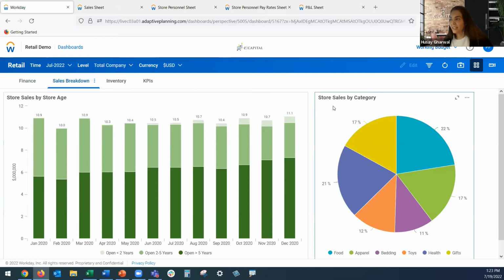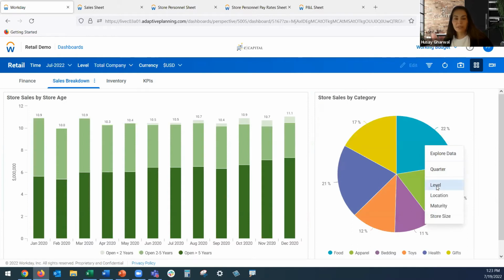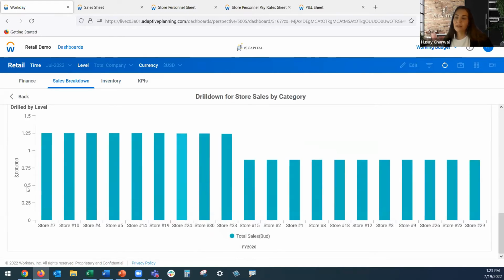If we take this as an example here, store sales by category, it looks like in our teal color, 22% out of our pies, all in our food category. We can explore the data to further level of detail to understand, well, which store perhaps is driving the most of that amount. Looks like it's store number 7 here at $1.2 million.